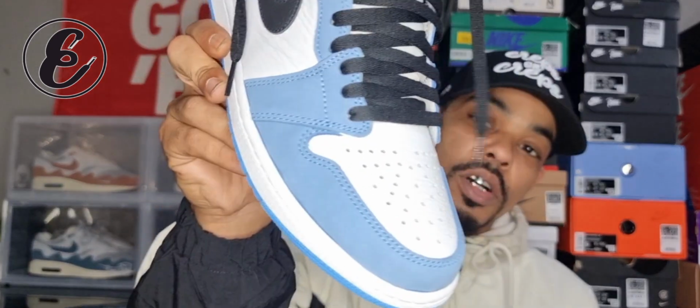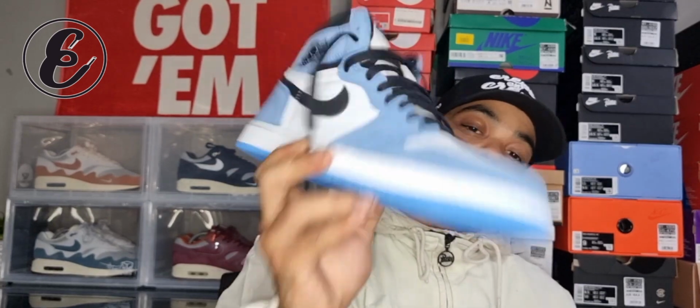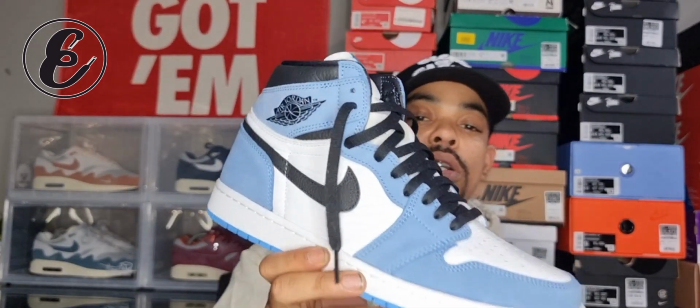The quality on the leather, the suede, I like the colour tones on it, the colour blocking's banging. I was torn between this and the Hyper Royale, but in honesty, I think the quality on this smashes the Hyper Royale, even though I think the Hyper Royale colour-wise are more appealing. But yeah, these are number 4, UNC Jordan 1. I'm going to slide straight into number 3.